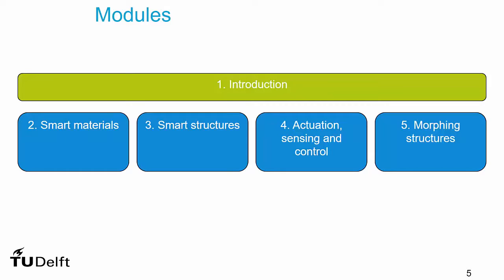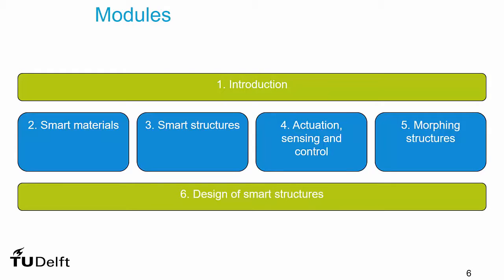All these disciplines will be synthesized into the last module, the design module. The aim there is to go through a smart structures project from A to Z and explain the different disciplines involved, the choices made, and the integration of different smart technologies into the final product.